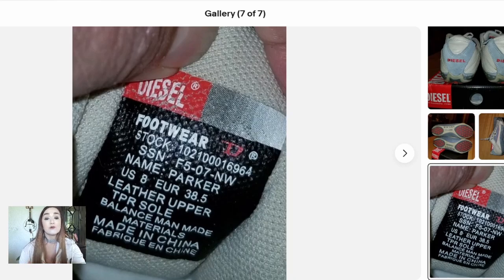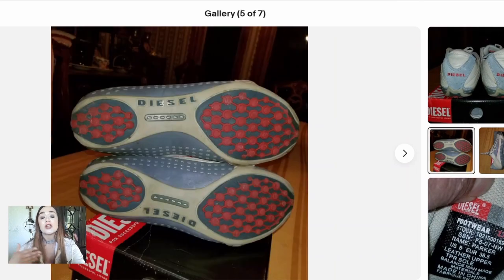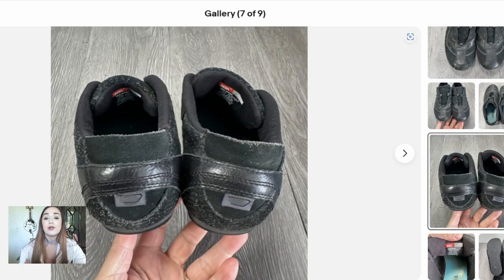This is what the tag is going to look like on the inside. Oftentimes with these older vintage shoes, the tags on the interior are worn off, but that's what it should look like if it's there. And then on the outside with this brand, you're going to see the name Diesel in multiple places. So it's going to be pretty hard to miss these. They make it pretty obvious.